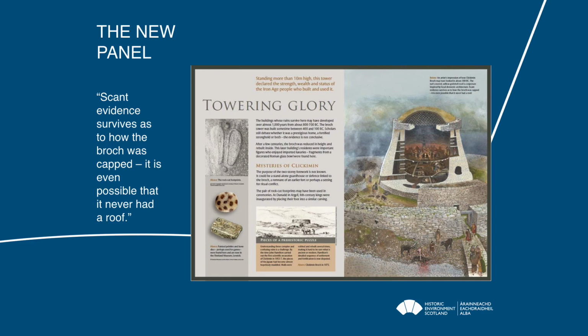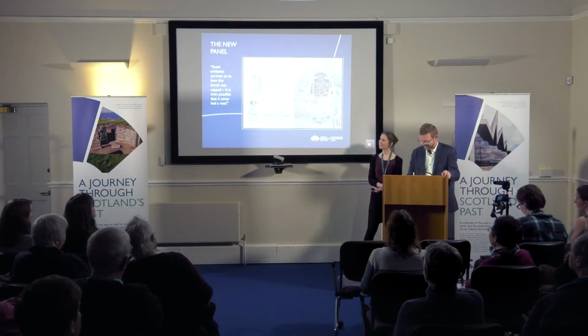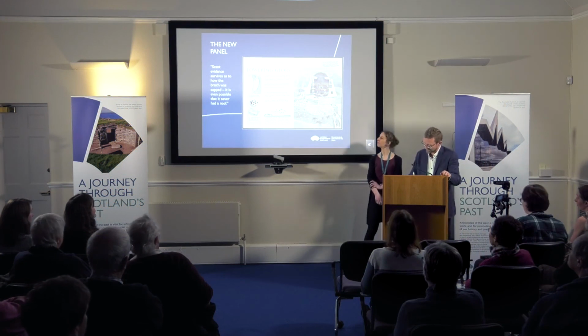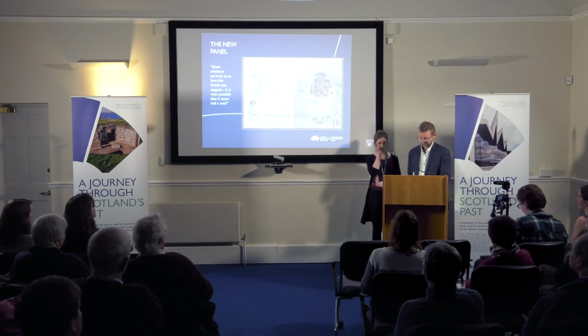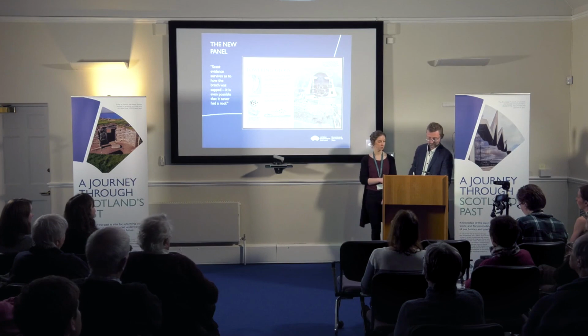And as to the illustration, we were open and honest about its status. We include the following caveat, and I've never included any caveat quite so thorough as this, but we say that the turf-covered willow grid shell roof is conjecture inspired by local domestic architecture. Scant evidence survives as to how the Broch was capped. It is even possible that it never had a roof.